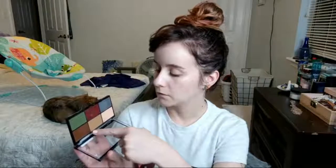I don't really know what to do. I was just gonna play around with some stuff. I think I might redo the scarecrow look that I did, because I found this from last year. It's the Wet n Wild paint palette with neutral colors. So I think I might use the browns for the lines on the face, and then maybe the red instead of what I used last night.